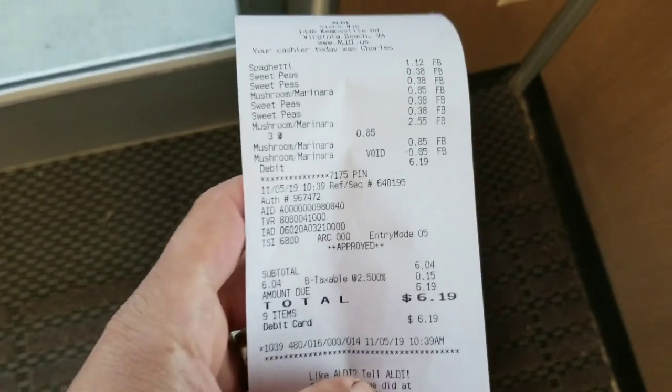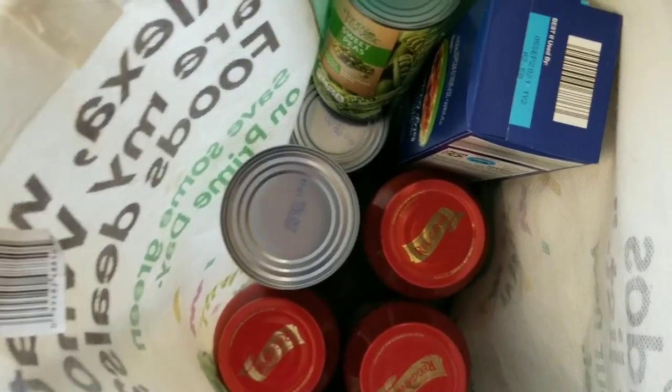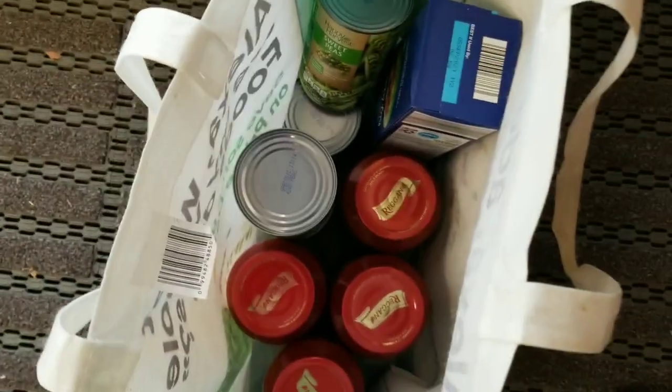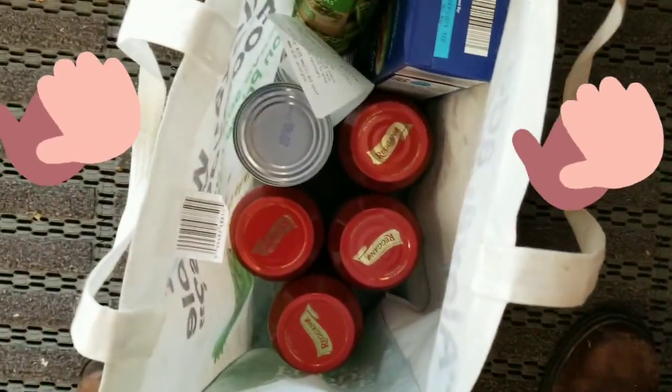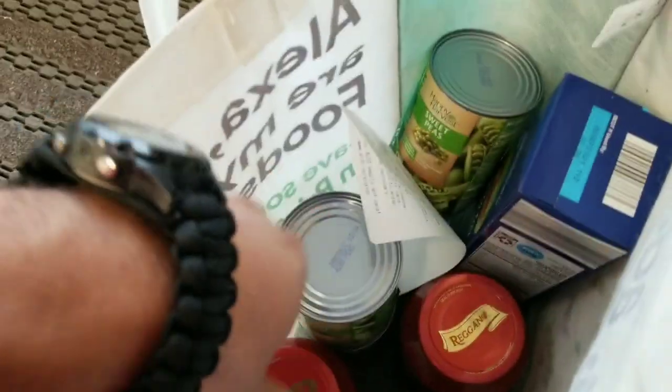Okay, so we'll do this here for $6.19. We got 4 bottles of sauce, 4 things of peas, and 2 pounds of spaghetti. So in a pinch, that is gonna last you quite some time. As a matter of fact, let's look at the calories and let's see here.